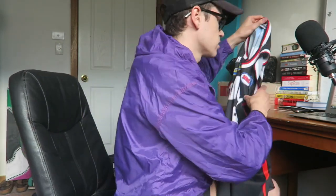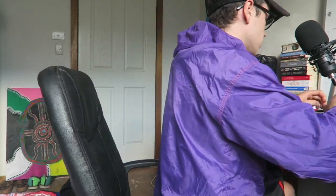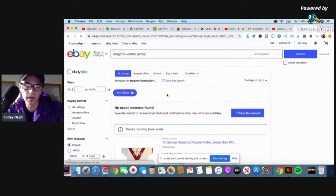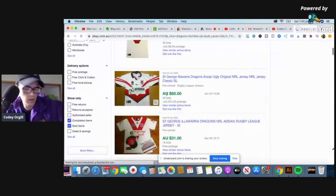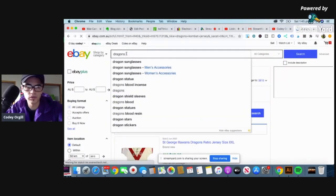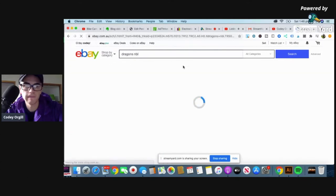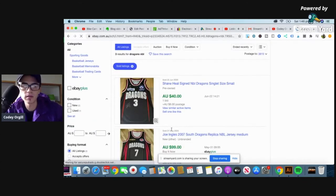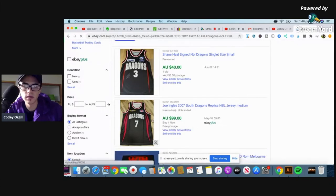It's the combat brand, so we'll type in Dragons. See what's happening. Okay, as expected, nothing. Maybe it's because I'm doing jersey. Let's do Dragons, NBL, something like that. Should throw back a result. There we go, signed, $40. There we go, $99. Number 7.